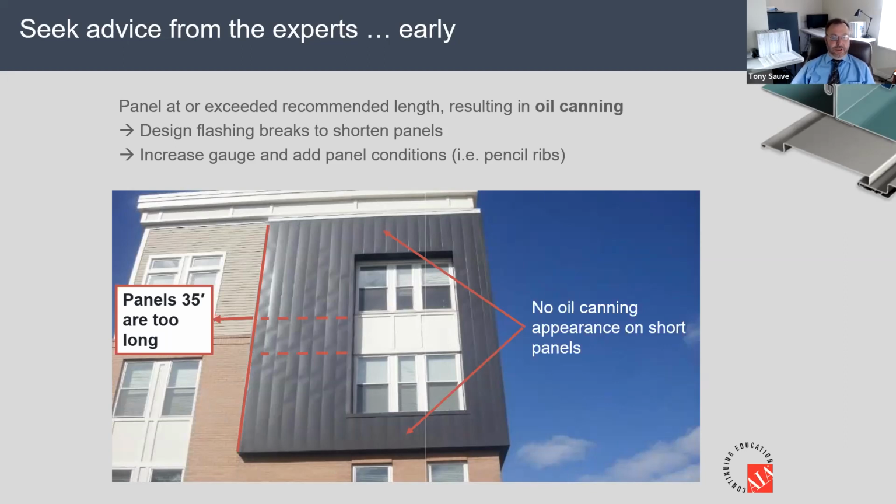Another thing is to put in what are called pencil ribs or line stiffeners or striations, and to break up a 12-inch wide panel. You're breaking it with 2 pencil ribs. Now you're breaking it into smaller panel sections of 4-inch sections going across and creating stiffening so that oil canning cannot spread across the panel. But then again, aesthetics may be at play; it might not be part of your design.